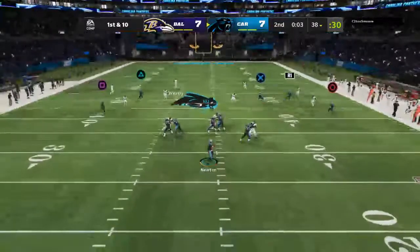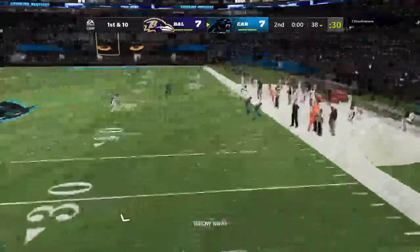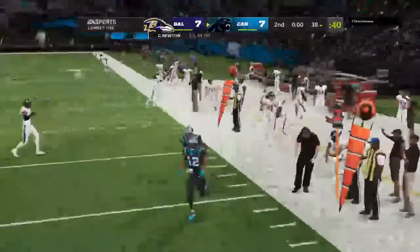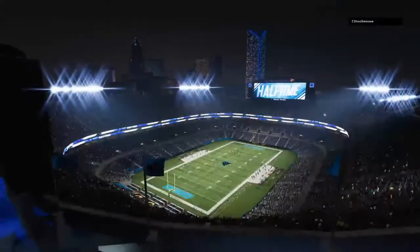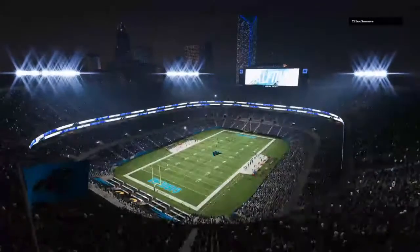A final shot before the break. Newton. And they're not able to hook up there. Incomplete. So 2 quarters down, 2 remain. Charles and I return after the break.